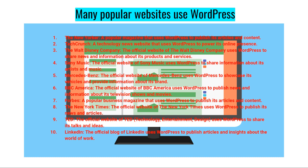3. The Walt Disney Company, the official website of the Walt Disney Company uses WordPress to share news and information about its products and services. 4. Sony Music, the official website of Sony Music uses WordPress to share information about its artists and music. 5. Mercedes-Benz, the official website of Mercedes-Benz uses WordPress to showcase its vehicles and provide information about its brand.